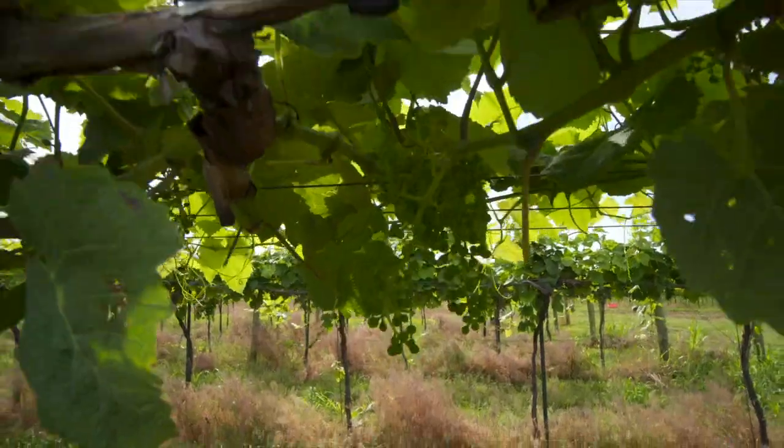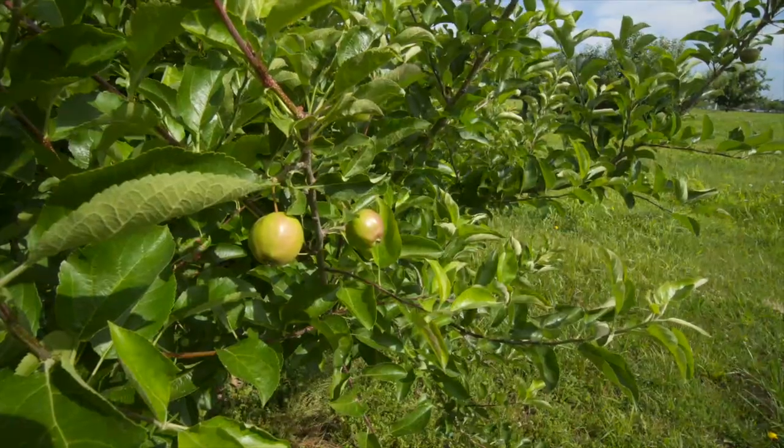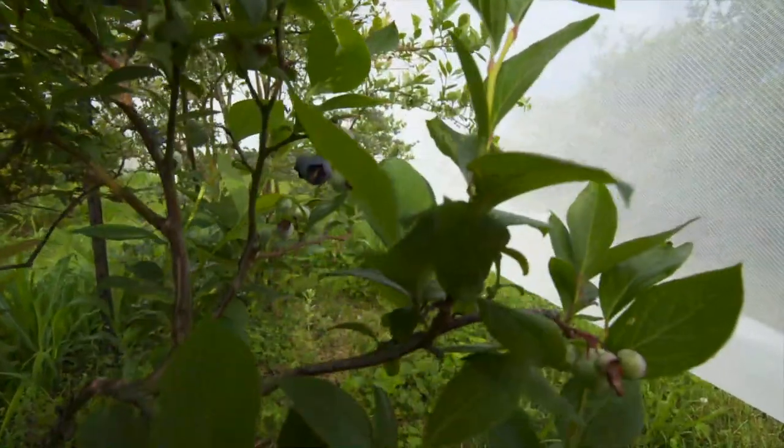Now we're featuring fruit production at South Farm. We're standing in a great vineyard, and nearby we have apples, we have cider apples, we have strawberries and blueberries, we also have blackberries here.